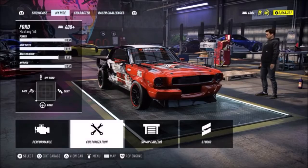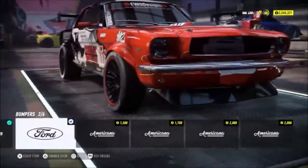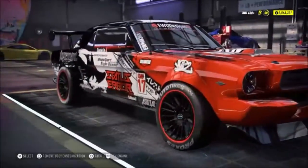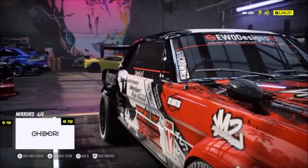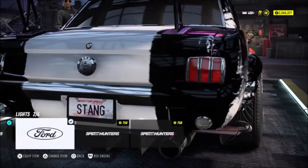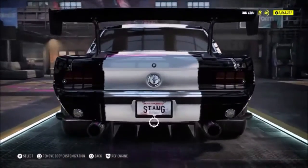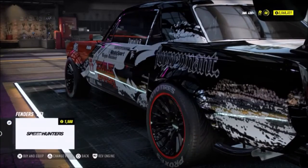But in terms of body, there's a decent amount of front bumpers, but it's lacking in the uniqueness between a lot of the parts, and that's what really makes me sad. There's some good parts here, like the unique tail lights, a variety of rear bumpers, but fenders, there's only 2 and you can barely tell the difference.